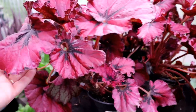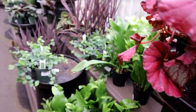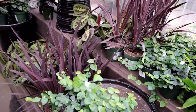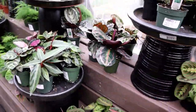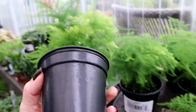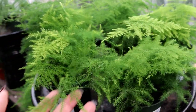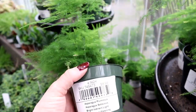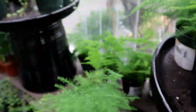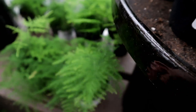Some begonias. I used to have so many of these begonias, but I'm just such an underwater-er, I can't, you guys. Some prayer plants. Oh, these are so cute. I was just talking to Sam from Sassy and Succulents, and she likes these. She was trying to tell me what they were. She was like, it's a fern, but it looks like air, you know? It's like air. I'm like, air? And then I realized she was talking about the asparagus fern.